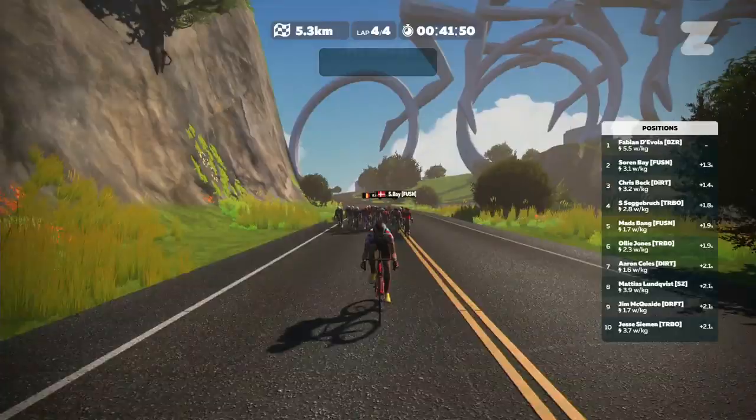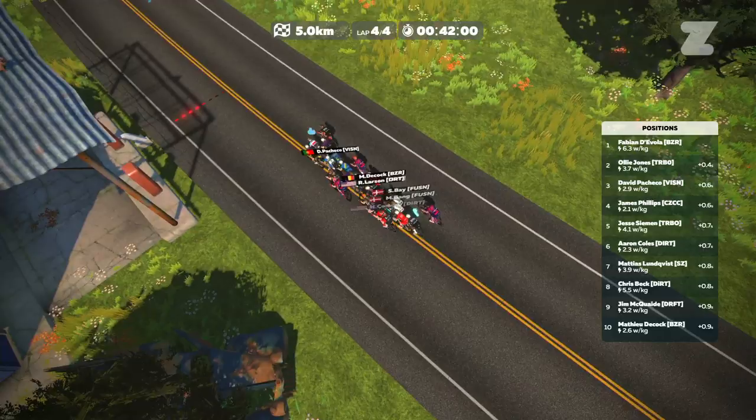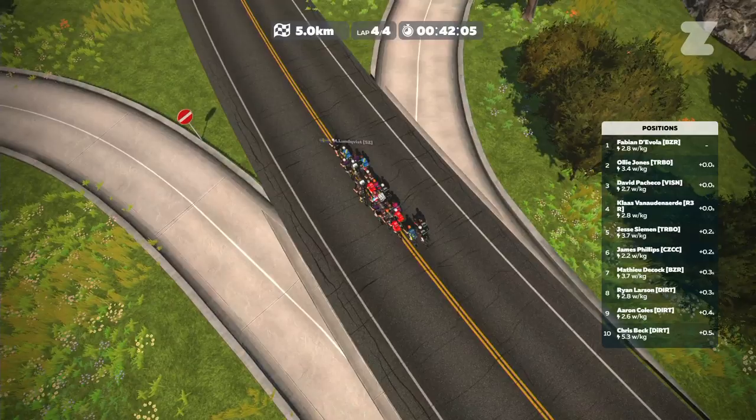Yeah, well, it looks to be the case for Fabian Davola making an attack there. He's got about a second there, but as you can see, no one wants to let that go. They don't want the chance of the victory tonight to slip away. So that group is 28 strong now, and it's a really hard one to call.